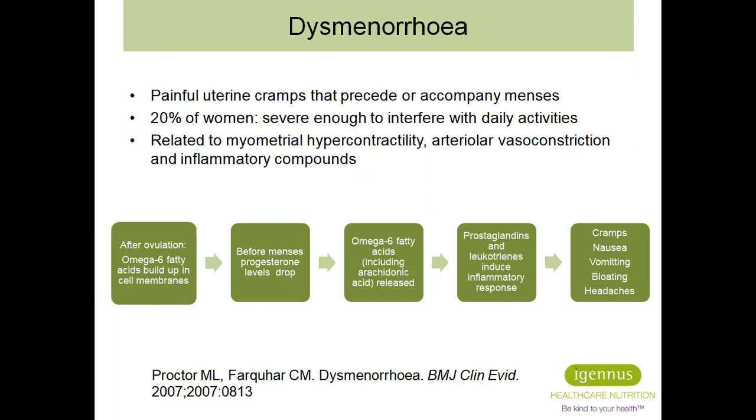So you can see that magnesium could be useful in all of those areas, because for the contraction of the myometrium, it's a muscle relaxant due to its calcium channel blocking activity. So it could sort of calm down the contraction of the uterine wall. It also plays a role in dilating blood vessels. So possibly it could stop that arteriolar vasoconstriction in a small way. And then also it has anti-inflammatory action. So it could counteract some of that inflammatory cascade that we see.